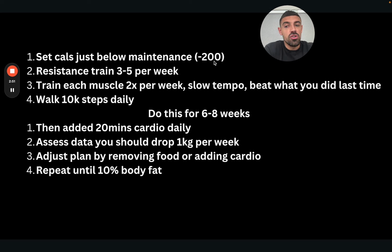You're going to resistance train anywhere from 3 to 5 days per week. That will be determined by your own schedule. Ideally, you'll train 5 days. Again, if you've not been training for any longer than a year, you can get away with 4 days. Or even if you are new to this, you can train for 3 days, and that's absolutely fine. What is important, though, is your frequency. You train each main muscle twice per week. That can be done on a 3-day split, it can be done on a 5-day split. You just need to break it up.